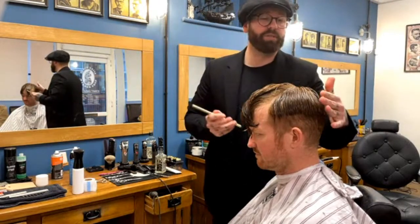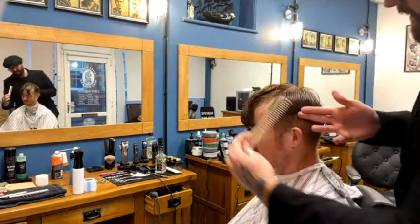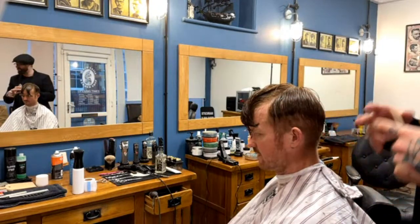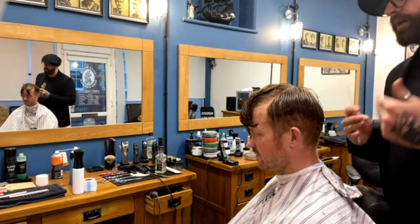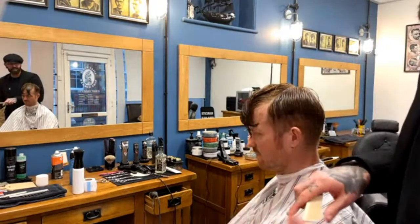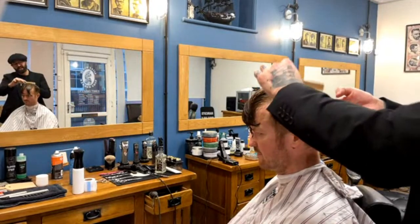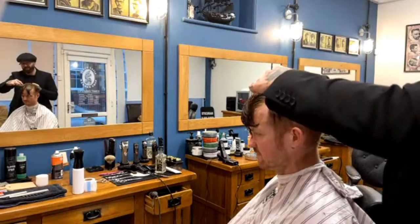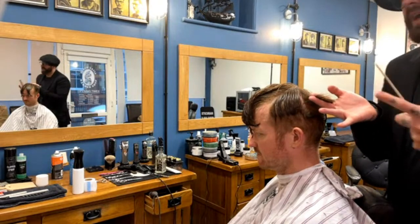So if I was going for a very heavy square shape, I'd brush everything across and just connect it to my baseline down here. What that's going to do is create a very heavy square shape, keeping a lot of weight. So what I'm going to show you today is the understanding of mixing all of those shapes together. To start with, I'm going to come from the corner here and I'm going to elevate, because if we elevate above 90 degrees from the growth pattern of the hair, that's going to soften it. It's going to reduce a lot of weight.